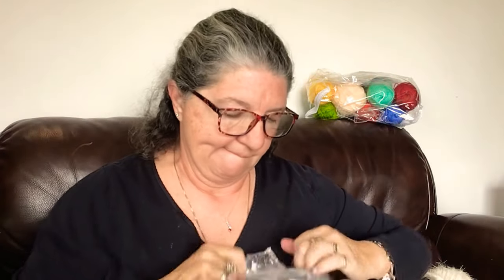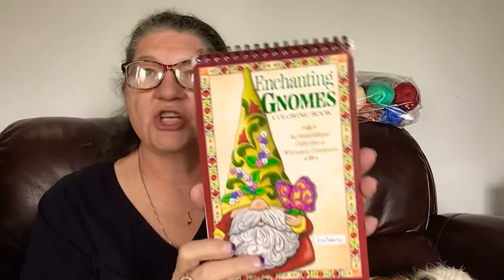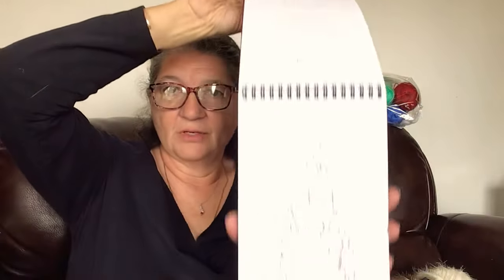Okay, this was supposed to be a Christmas present for somebody. I remember. It's really different, and it's not quite what I was expecting. It's almost nicer. This is the Enchanted Gnomes coloring book. I was expecting a coloring book like the adult coloring books are, but this is not. It's a little flip book, and it's definitely a coloring book.